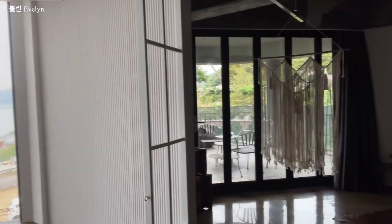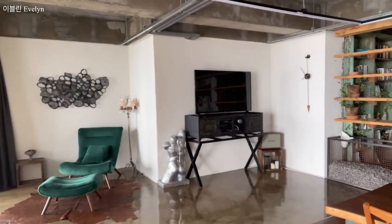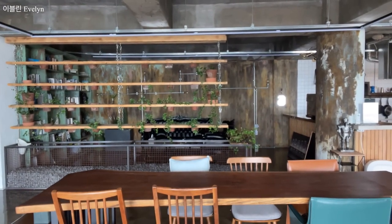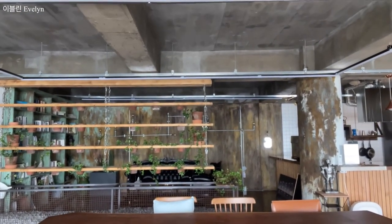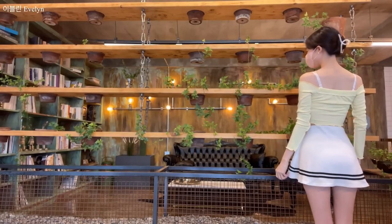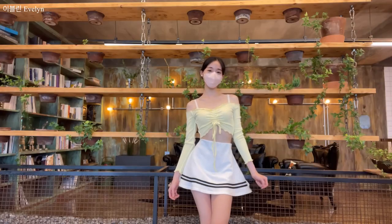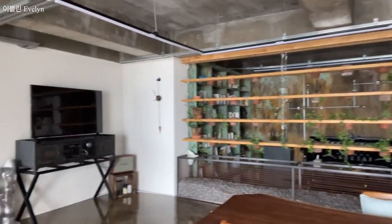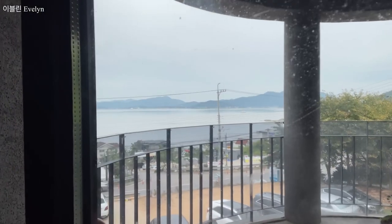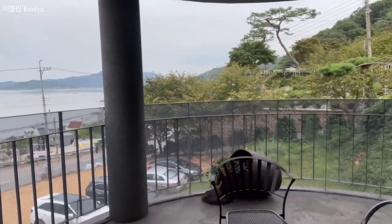And what I love about this studio is that it's very antique and unique. As you can see, there are a lot of plants in the background, showcased in the living room. Go out to the terrace. We can do barbecue here.